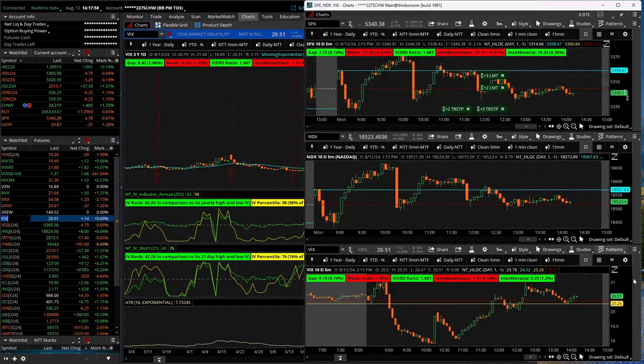VIX trying to hang on to that 20 level. Dipped into the 18 handle this morning.